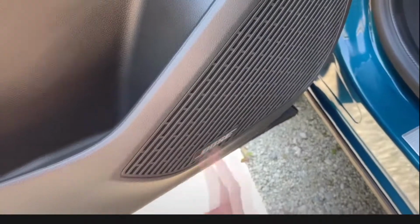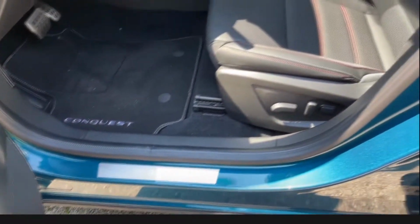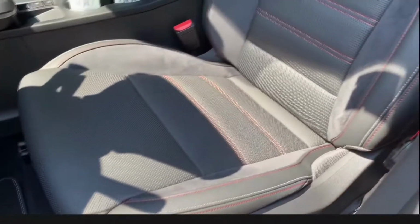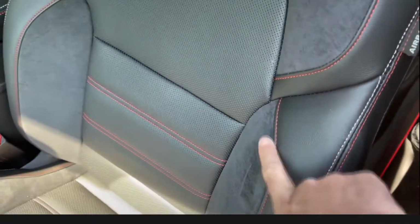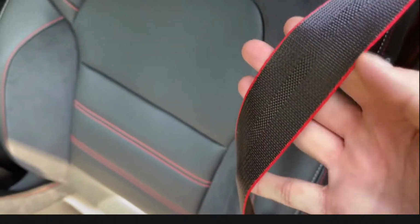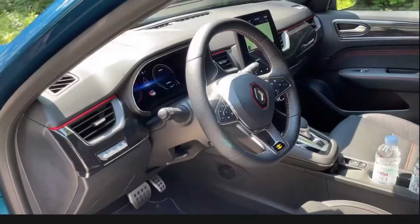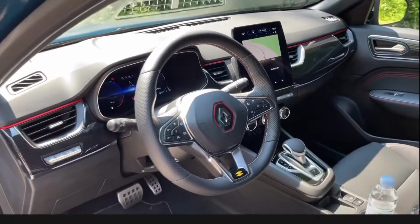We have the Bose sound system in this car. You're greeted with the RS line lettering. Not sure how much the camera is catching because we have a lot of sun. These are the sport seats with a combination of Alcantara and leather and nice red stitching. And also look at this, the seat belt also with red elements, quite cool. And I quite like the attention to detail with this car.